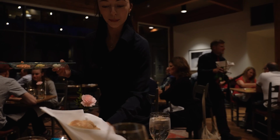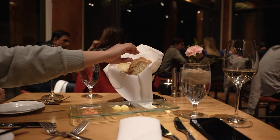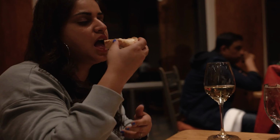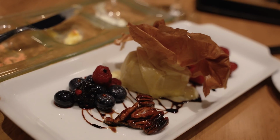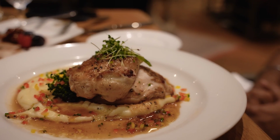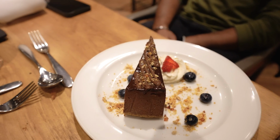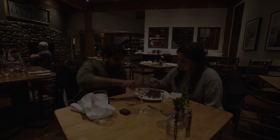The dinner here at Moraine Lake Lodge includes some bread and some delicious dips. We loved the presentation here, and the bread here was yummy. For appetizers, we ordered a brie and it was delicious. Since we didn't have a lot of entree options to choose from, we shared a chicken dish and it wasn't too bad. For dessert, we ordered a cheesecake and it was awful. So the dinner is over, so I thought I should give you a very honest review.